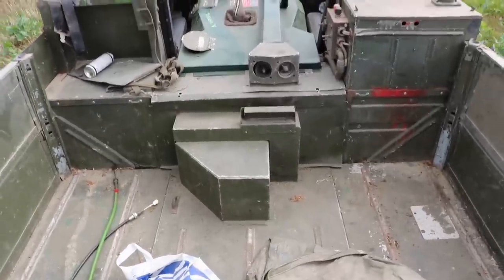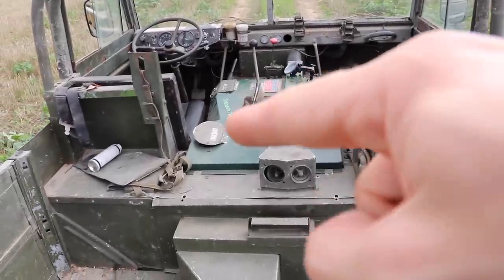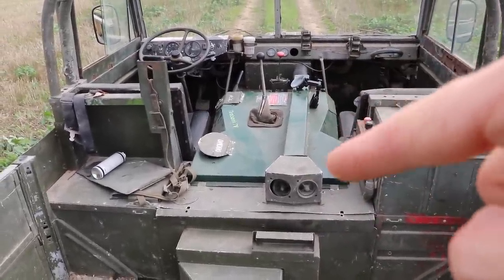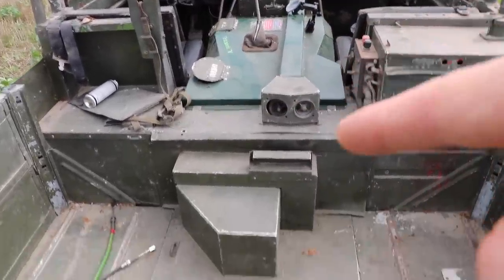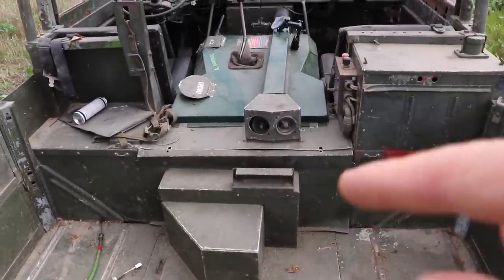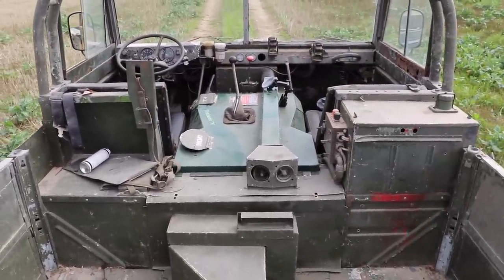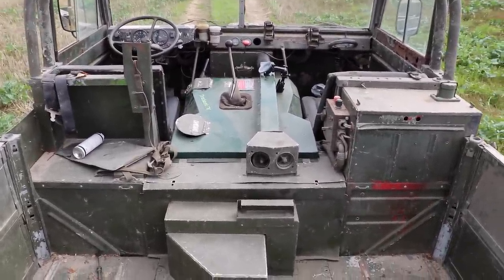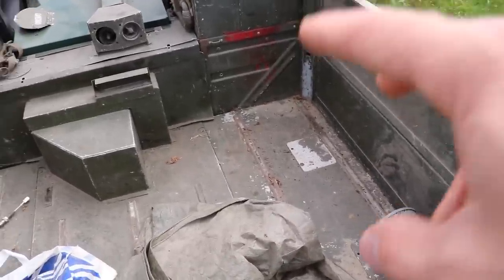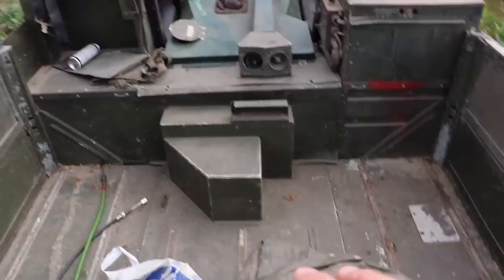And if we climb in the back now, we get a good view over the cabin of the vehicle. And this is the engine cover. So if you want to access the engine, you have to pull that whole cover off. And then if you want to access the gearbox, it's this piece, which actually makes working on the 101 quite interesting, or more akin to working on a boat or something like that, because you can sit up here on the deck, if you like, and you can work down here with all the tools and stuff up here.